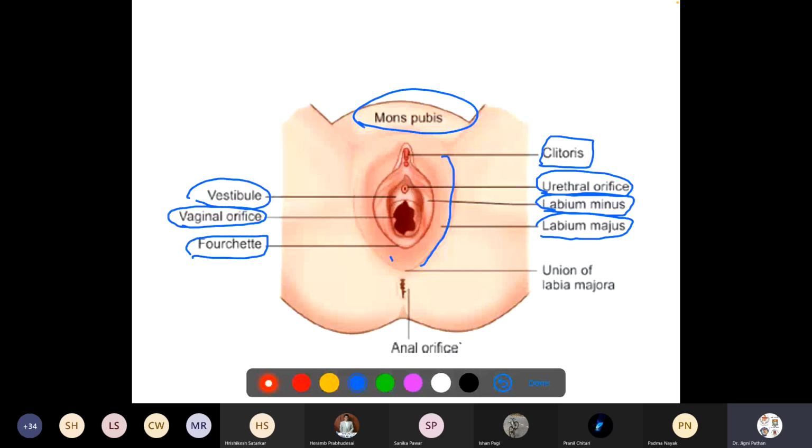At the anterior end of the labia majora, the region has erectile tissue which is called the clitoris, and above it there's fat tissue which is called the mons pubis. Now tell me, the erectile tissue of the female is the clitoris. Very good. Which is the erectile organ present in males? The penis. Very nice. Did you understand?